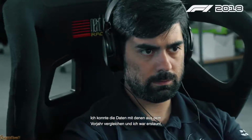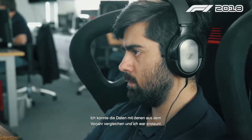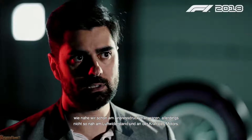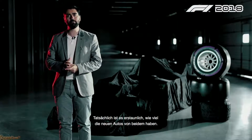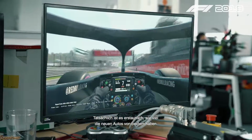I was able to compare to what I had done the previous years. And I was quite surprised that I was very close on downforce levels already. Not too close in the drag levels and the engine power. Actually, it's quite amazing how much power they actually produce and how much drag they also have, these new cars.